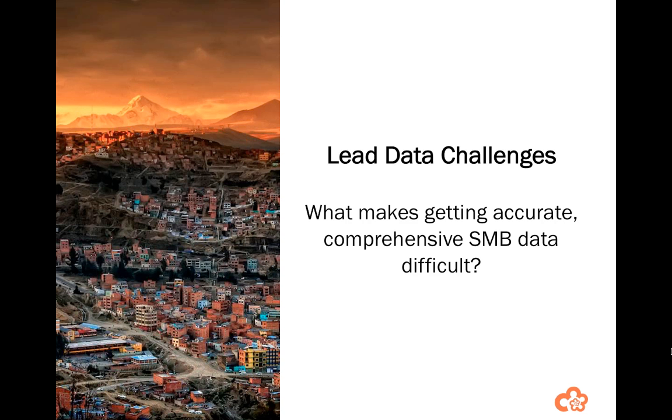Part of this is a structural problem with the small and medium-sized business market. 10% of SMBs go out of business every quarter, and equally there are SMBs that are starting up all the time. So databases that are static, the kind that list sellers are typically selling access to, tend to go out of date pretty quickly.